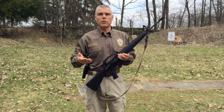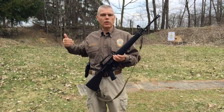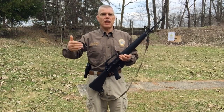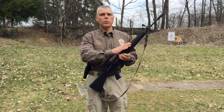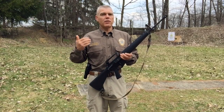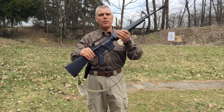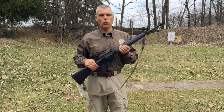The course starts out from a distance of 50 yards, and through the 7 stages it works up closer and closer to the target, ending at 5 yards from the target, and the very last stage of fire features a transition from the rifle to the handgun. So with all that out of the way, let's give the course a try, and we'll see how the FAR15A1 does against the Nebraska Rifle Qualification course.